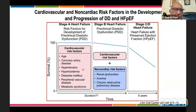So there are certain comorbidities or risk factors I listed before, and I have told you earlier, maybe acute coronary syndrome, age, hyperlipidemia, metabolic syndrome, and so on. Once they progress to stage B heart failure, they develop preclinical diastolic dysfunction. Here non-cardiac risk factors also contribute along with cardiovascular risk factors, for example renal dysfunction, anemia, and COPD. If they go farther, they can enter stage C or D, which is practically heart failure, and they develop heart failure with preserved ejection fraction.